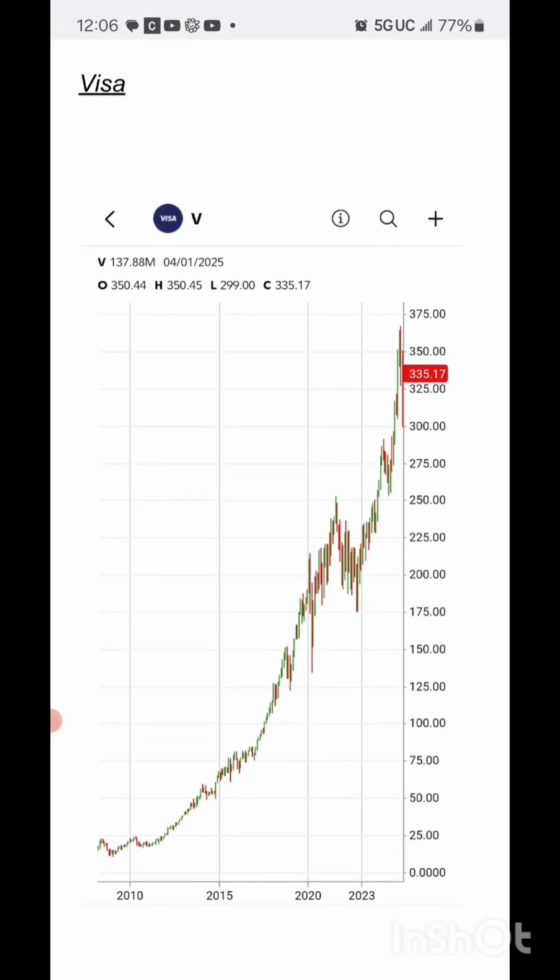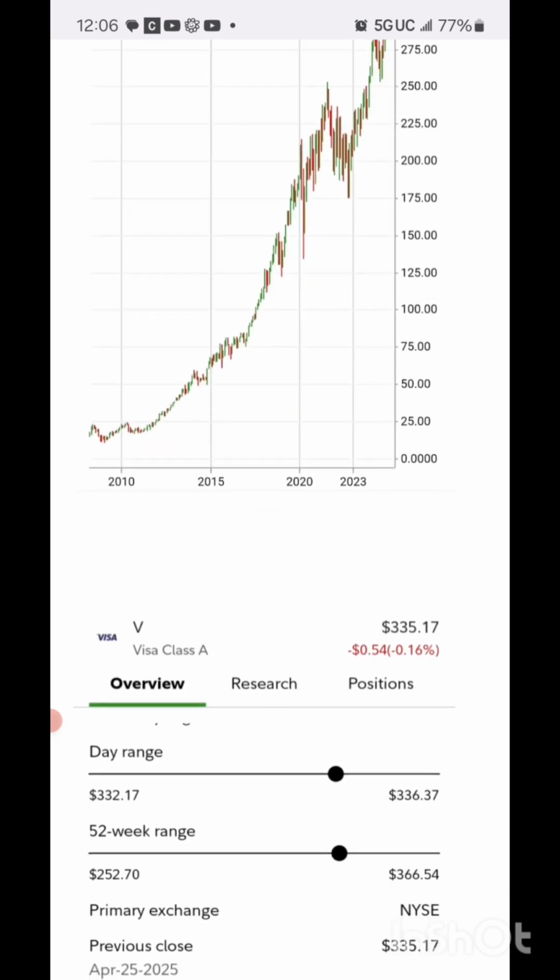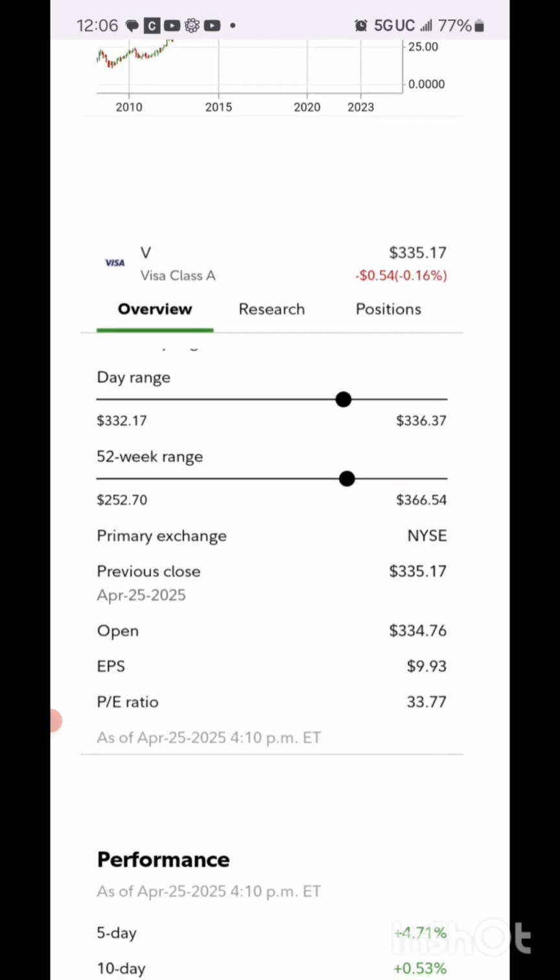Next stock is Visa, symbol V. And April the 1st, 2025, it was priced at $335. We see the range going as low as below 25 dollars. That was around 2010. Up to close to $375. So let's see. On April the 25th, 2025, it was priced at $335.